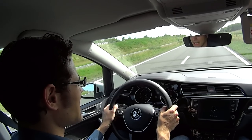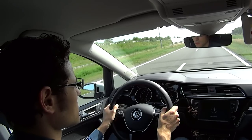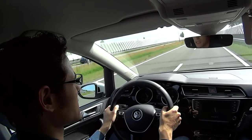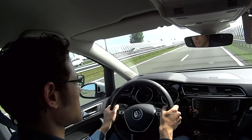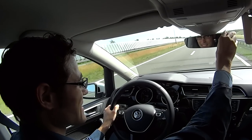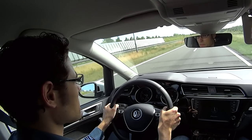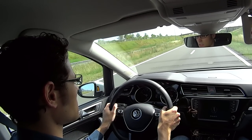Now, if I'm at 90 and want to get to, let's say, 110, let's push on the throttle. 4.5 seconds now from 90 to 110. You see, you can't make any acceleration wonders with that car in this equipment. However, the rear mirror is, by the way, very nice. It has no frame, and that is very elegant style. And now someone will be overtaking us. We see there are also these warning indicators in the side mirrors.